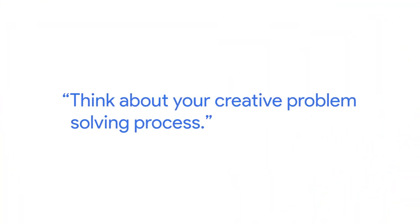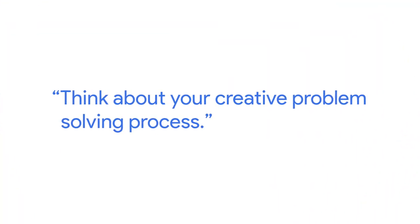When preparing for a UX design interview, there's a few things that I really suggest. The first is think about your creative problem-solving process. Often when we work, we sort of know how to approach things because we've done it a lot or have experience with it. But in the interview, it's really important to be able to clearly and precisely communicate your process and how you approach things.